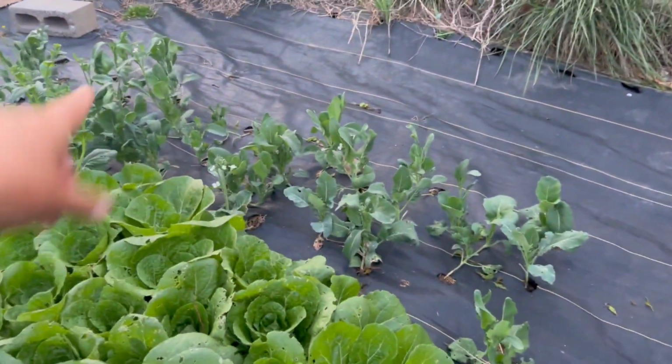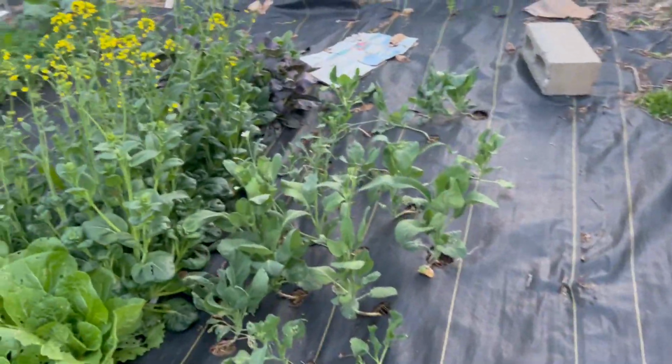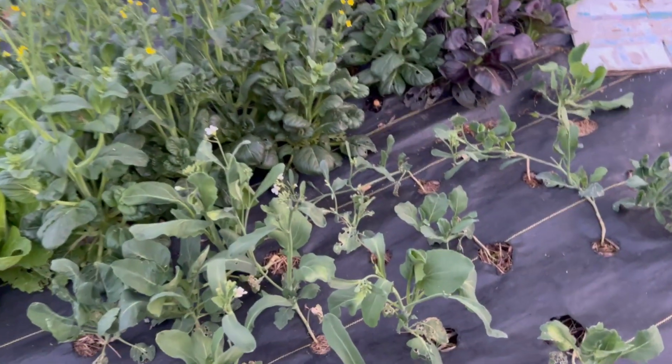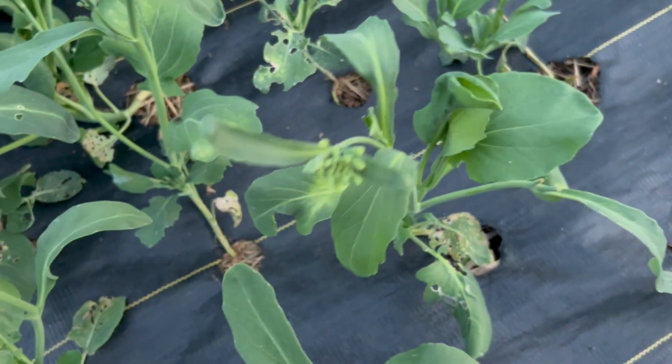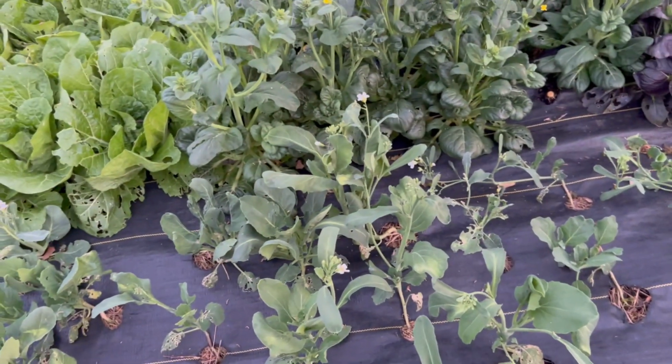This is like Chinese broccoli, and it is flowering and making little broccoli, and I should have harvested it. This is what you harvest, these little tiny broccolis. This one's a little past, and you're supposed to get to them before they flower, and I just haven't. But if I cut them off, they'll make more.